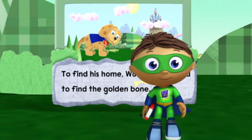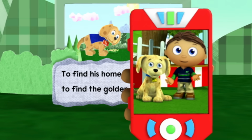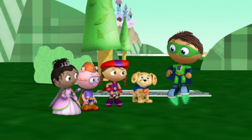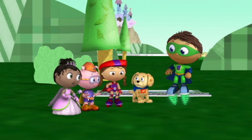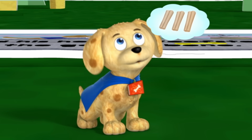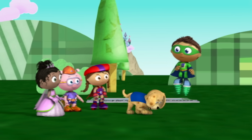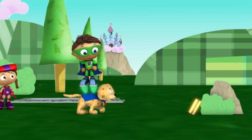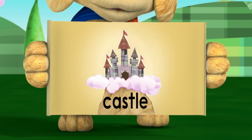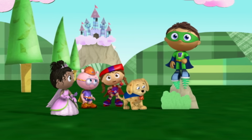And that, super readers, is why we are in this book. We'll help Woofster find the golden bone so he can find his home. But how do I find the golden bone? Woofster, follow the 3 super secret scrolls, and they will lead you to the golden bone. Woof! A scroll! It says castle. We need to go to the castle. There's the castle. Let's roll.